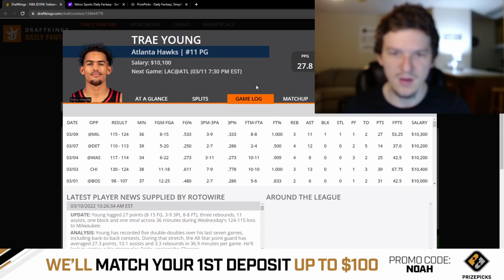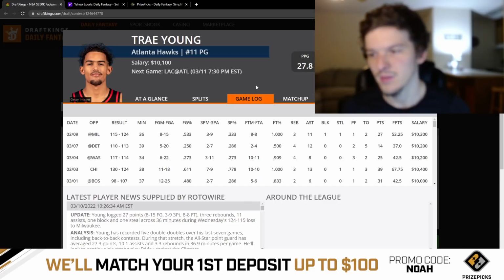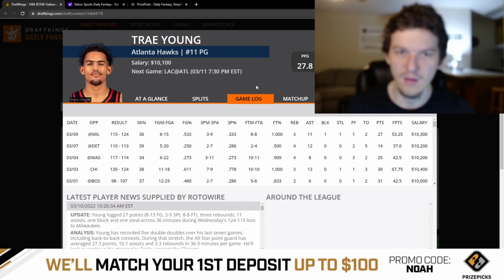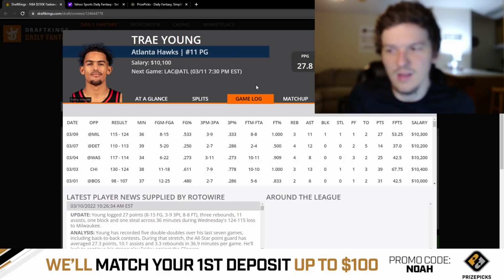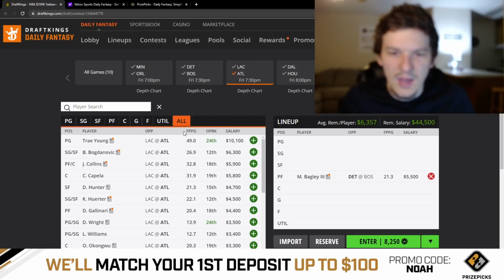The ceiling for Trae Young is always there. His floor is still a little bit lower than some other studs. Trae Young can have those games where he puts up like 35, 40 DK points. But I wouldn't be surprised if this is one of those games where we see like 55, 60 from Trae. I think the ceiling's definitely there. I think at 10-1, he's firmly in play today.